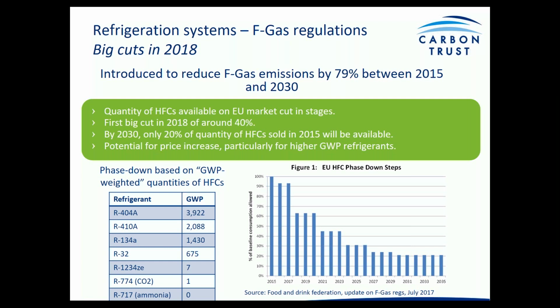So R404A and R410A are both extremely common refrigerants in air conditioning and refrigeration, and you can see that R404A in particular has very high global warming potential. So again, it would be a case of speaking to your refrigeration maintenance providers or equipment suppliers and making sure that you're able to be future-proofed against these potential high prices for these higher GWP refrigerants in the very near future.